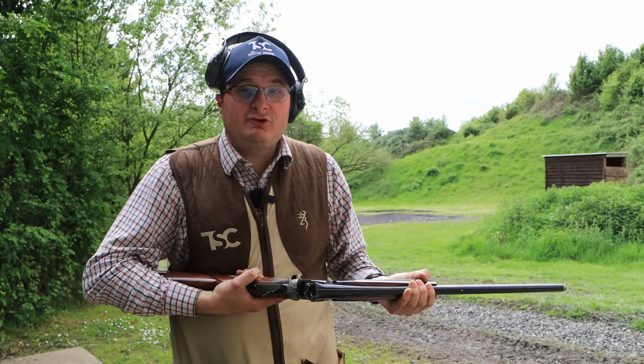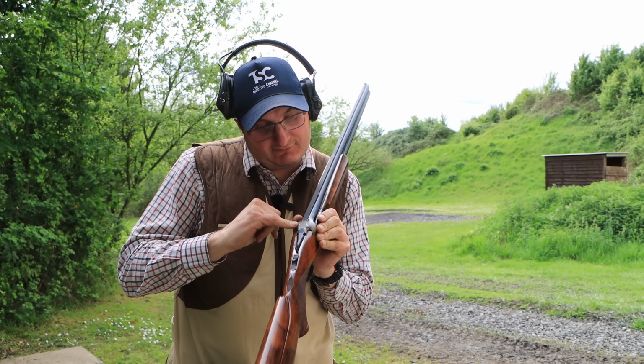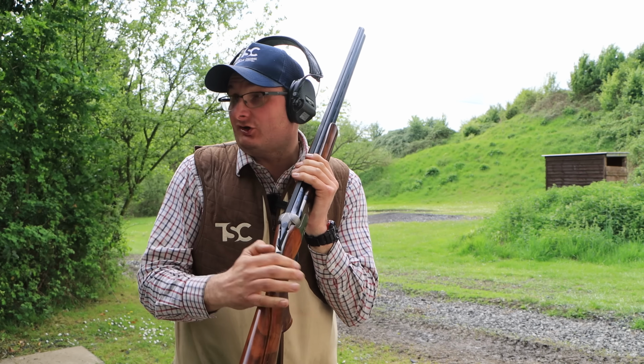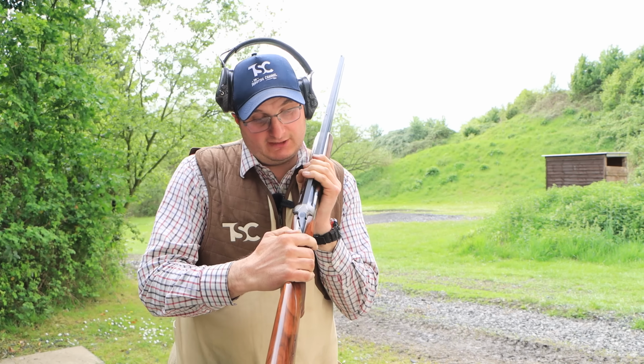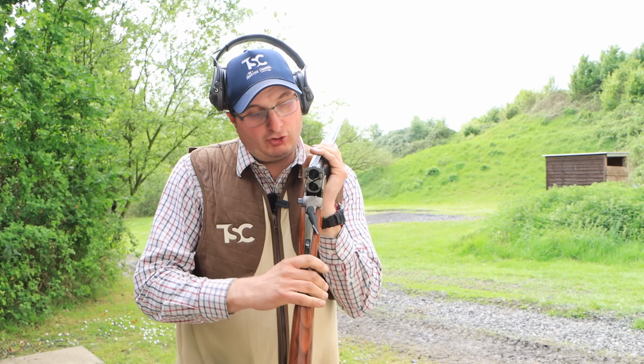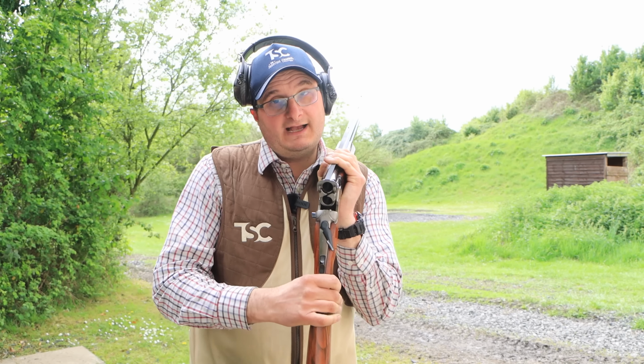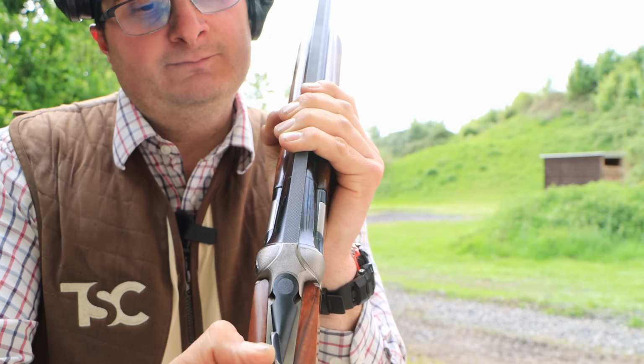Really nice, well balanced. Again, not a great deal of recoil. If you look at the way they've designed it, it is a slightly different design to anything else you see. When you push it across, you get the lever come out the side rather than at the top there to take it open. So that'll just show you a little bit closer.